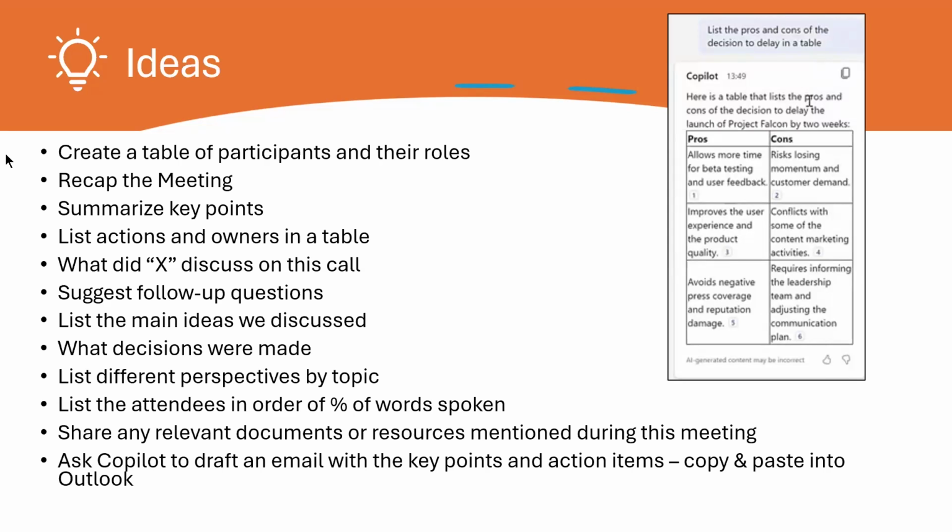Let's see. Around decisions, so you simply could ask it what decisions were made during the meeting. This is where I think Copilot becomes even smarter than I originally anticipated. You could ask it, was it an easy decision to delay the project? And it will give you snippets of what people said where you could kind of see if it was easy or difficult. This example here listing pros and cons. You could even ask it who held what position on the matter that was discussed. And you will be able to see that Sally was very much in favor and Peter had concerns.